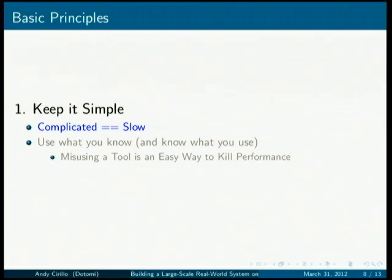There's basically two points to this. The first one is complicated code is almost always slow code. By keeping it simple, just the fact that you have less code, it's probably nine times out of ten going to run faster than a more complicated system.